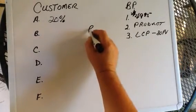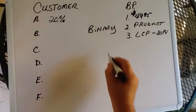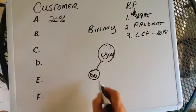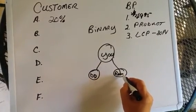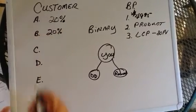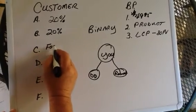Now, we have what we call a binary program. I'm going to show you how that works. A binary simply means we build 2 legs. This is you. I've already told you that I enrolled Dee Dee, my sister. I enrolled her on my left, and I enrolled a good friend of mine on my right. His name's Robert. And here's what happened. When Dee Dee enrolled, I made 20% of her very first order. When Robert enrolled, I made 20% of his very first order. Whenever you're building this correctly, the company's got something we call a foundation bonus.